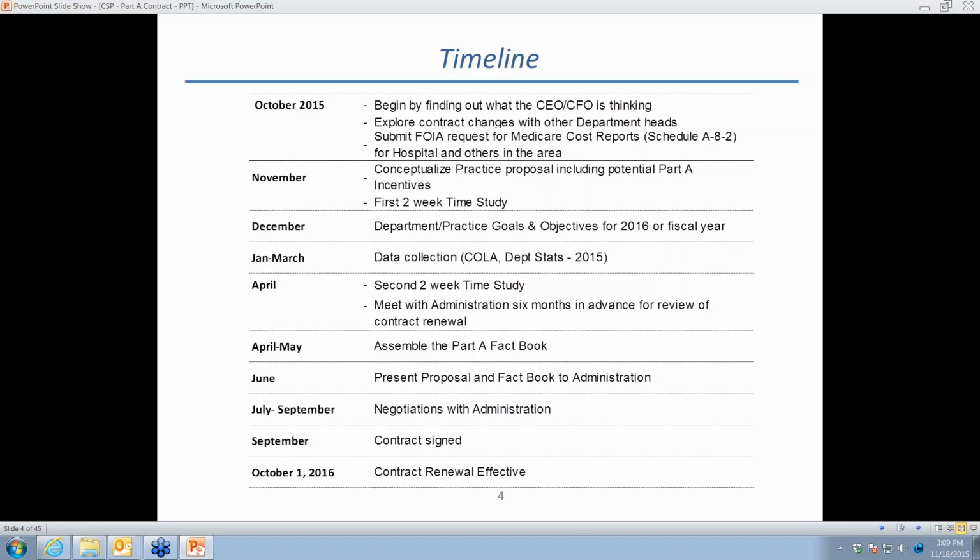So after that's taking place, we want to assemble a Part A fact book. We want to give the administration every A to Z piece of information they need to have in order to make a decision as to what's a fair Part A support to provide and how to incentivize the pathologist for doing things that are more creative activity. In June, we want to present that proposal and fact book to administration. Negotiations between July and September, getting that contract signed by the end of September, so we're ready to go for an October 1st starting date for the new contract.